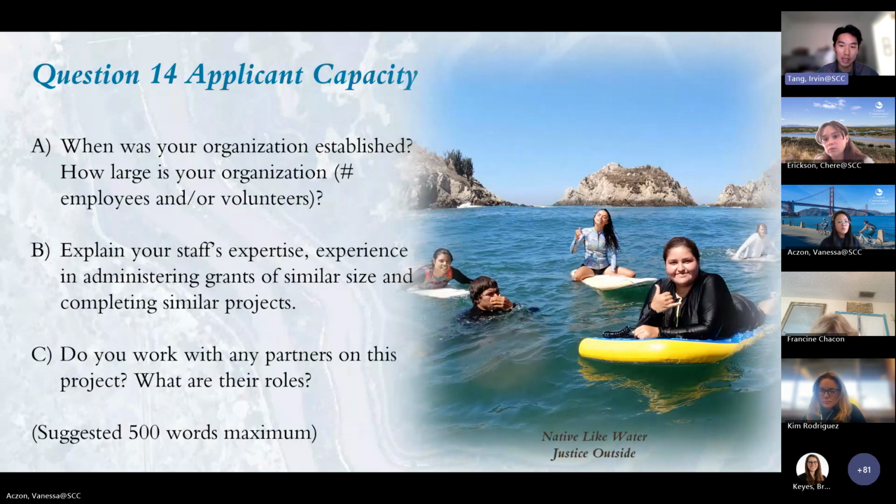Finally, applicant capacity. This is where we want a better understanding of how long your organization has been running. When was your organization established? What's the size and where are you based out of? How many employees or volunteers, staff on the team? We also want to learn more about the staff's expertise, your background in administering grants of a similar size, and whether the organization has completed other similar projects. Then finally, are there other project partners involved, and if so, what are their roles? In this question, you can elaborate more on the organization's capacity and their background in administering grants and programs of this size.